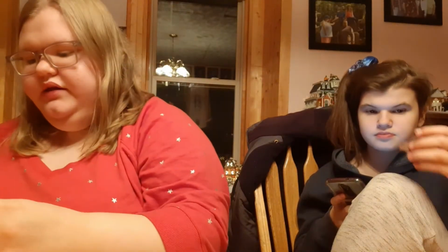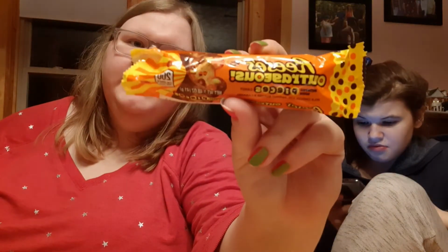Continuing on the Reese's vibe that we have, we are going to do the Reese's Outrageous Candy Bar that came out last year in 2018, and I remember these coming out because I really wanted one. It is Reese's Pieces with peanut butter covered in chocolate, and it has caramel in it, which is something I don't usually see.